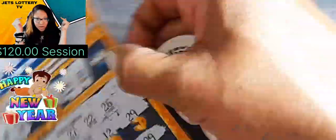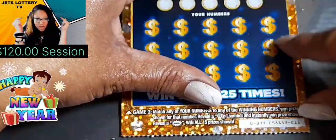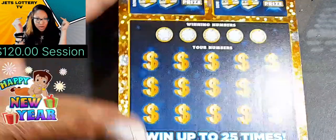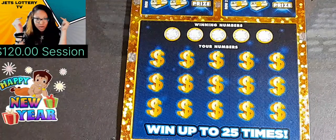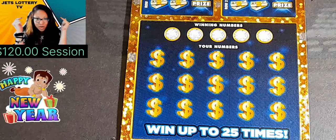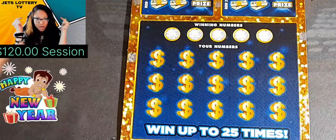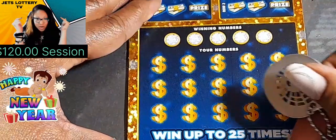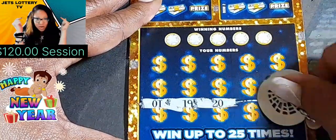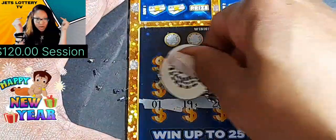Let's hope the second one does better. On to the second ticket. Ticket number 15. Let's symbol search it because we can get a symbol. So if we reveal a money roll, we win that prize automatically. And you can get a win all on this ticket. So let's see. Can we find a money roll or win all? Let's see. Symbol would be lovely right about now.